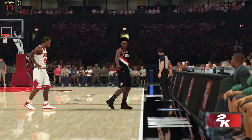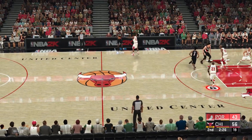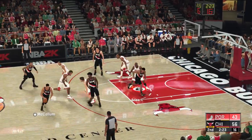So Chicago going with an almost entirely new group. Williams, he's checked in for Longley. Rodman comes in for Tony Kukoc. Devin Harris is checked in for Pippen. And Steve Kerr is subbed in for Ron Harper. Ariza finds McCollum.